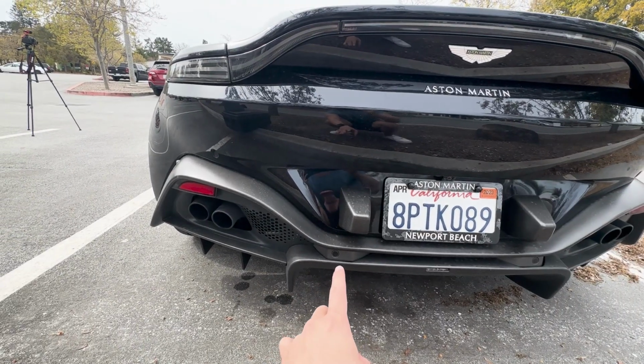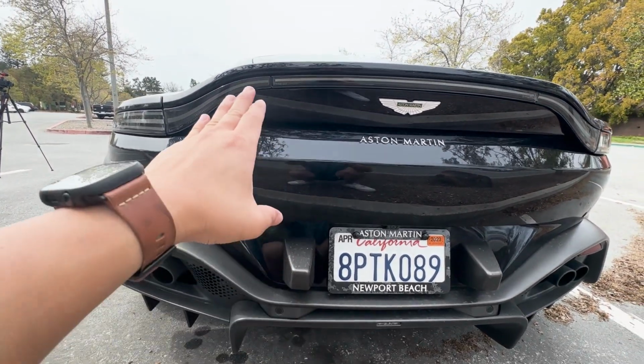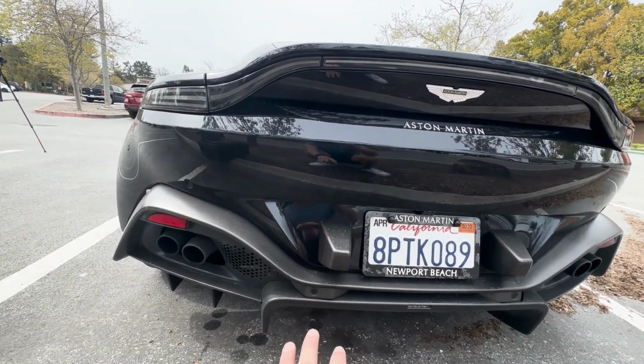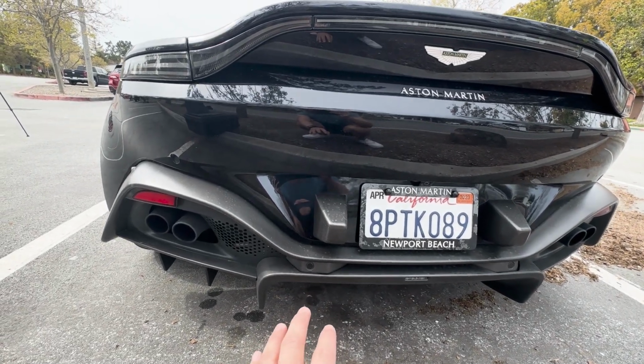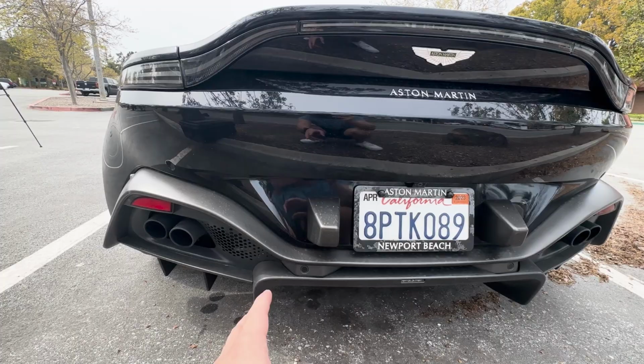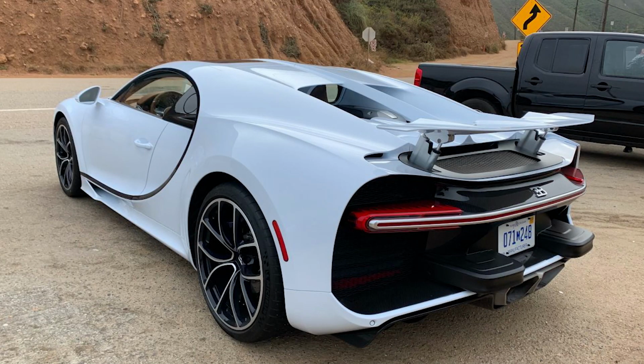And over here, we see the bumpers, which are not as elegant, but these are required by the US Department of Transportation. So they have to be put here by regulation, which is similar to the ones that we see on the Bugatti Veyron and Chiron. So if you have an Aston Martin Vantage, you'll have that in common with the Bugatti owners.